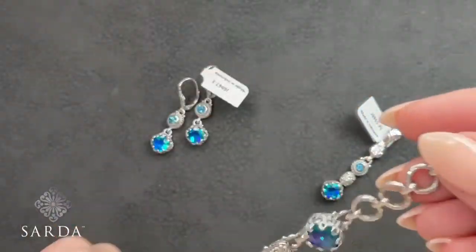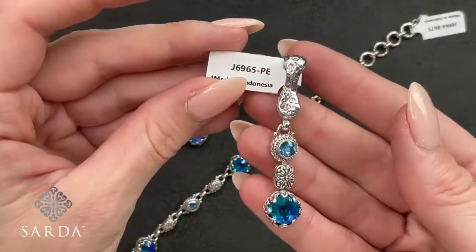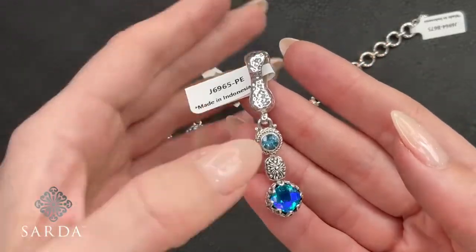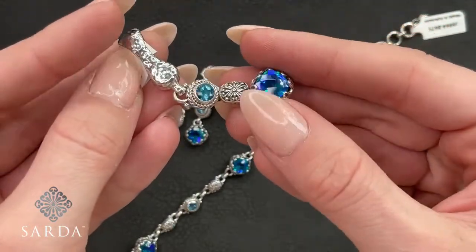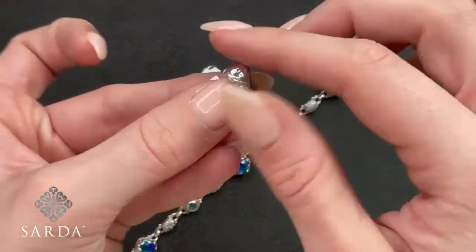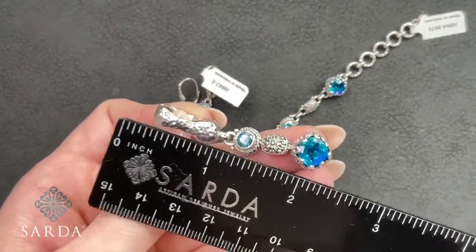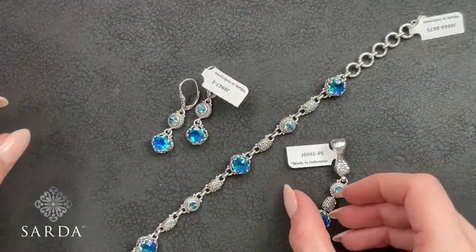So beautiful. We have a matching pendant, which is J6965 for $89.99, pendant enhancer. And I love this. It's the same little details with the blue topaz, the Janelle Adair, and that cushion faceted. And then look at each of these individual prongs. Each is a little circle. How cute. Hammered bail. Magnetic. Right at 2 inches.